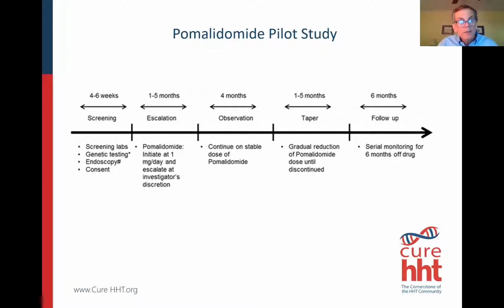And I designed this trial, which was actually a very good learning experience for me because I put in a lot of things there I thought I could do, such as endoscopy and things like that, which turned out not to be practical, and we didn't do them. We also had a very slow dose escalation study.